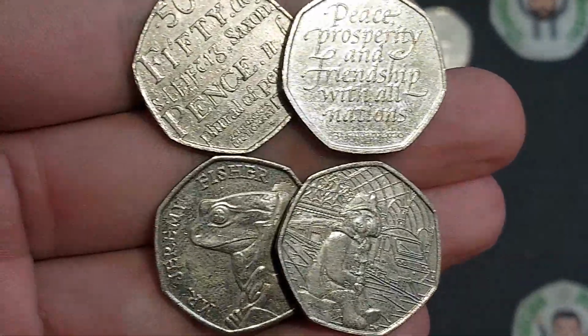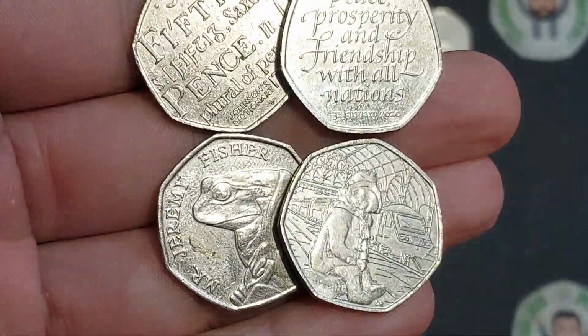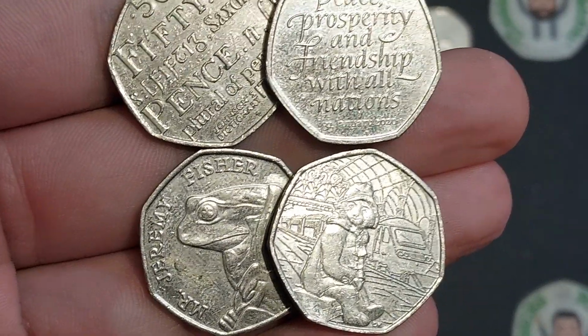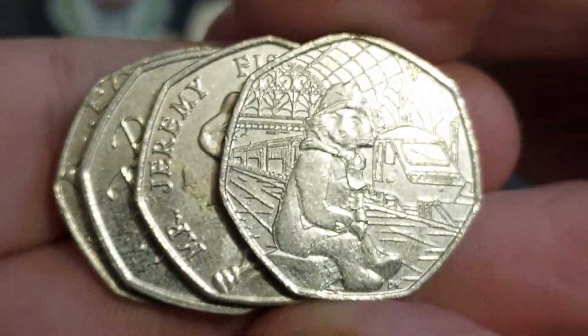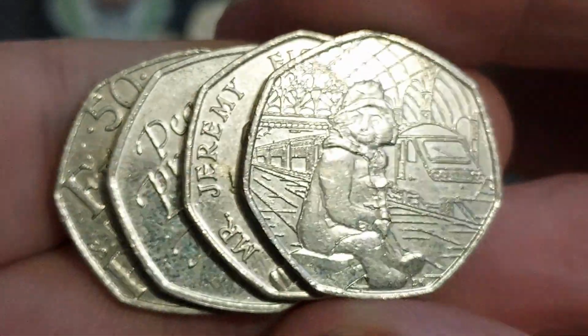We got the Johnson's Dictionary, the withdrawal from the EU, the Mr. Jeremy Fisher, and the Paddington at the station. I am a sucker for the 2018 Paddington, especially this one. So that's my star find. Get your star find below.